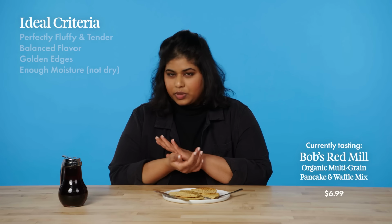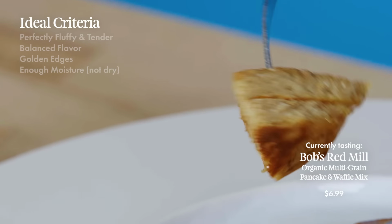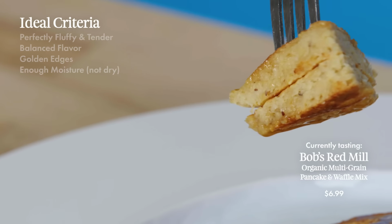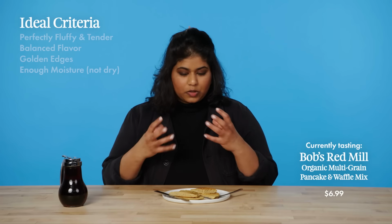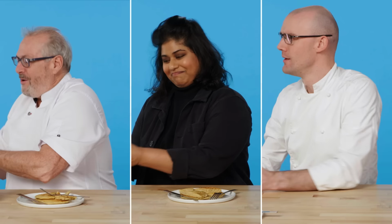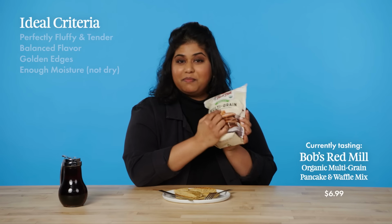They need a little bit more liquid usually. They might need a little bit more leavening. And counter to your instinct, whole wheat products can sometimes benefit from being mixed a lot more because you actually need gluten to develop. Oh yeah, Bob's Red Mill, okay.